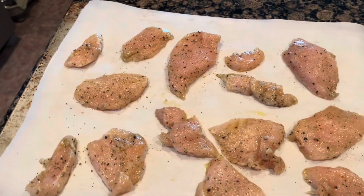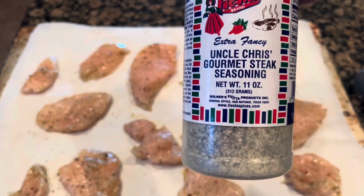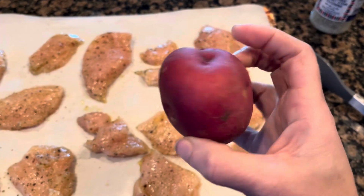So I just did those with olive oil and some of this Uncle Chris's gourmet steak seasoning. And then I cut up about 4 red potatoes that are this size.